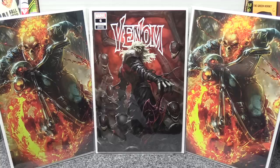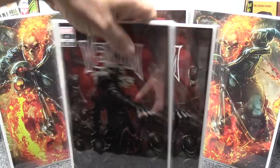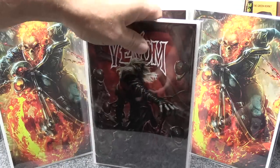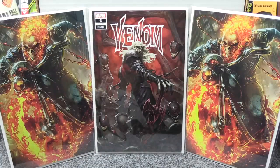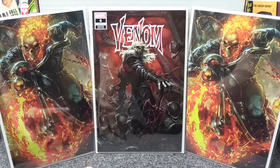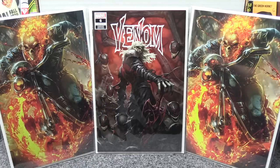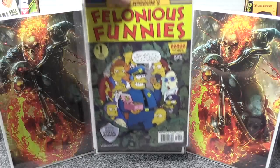So a couple things that showed up in the mail. You can see I got Venom #6 in the middle. I grabbed 2 more copies of that one, so I got 3 for that. I may do a giveaway for that sometime in the future, but not today. I just have too much stuff going on right now. But that's a really cool scan variant for #6. I grabbed a few of those for a bunch of the issues all the way through. I think I got those from Comics Exposure. They're pretty decent.